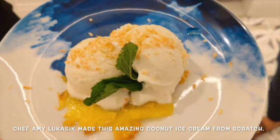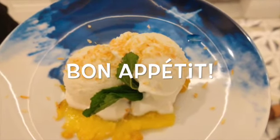Ice cream with coconut shavings, coconut ice cream, and roasted pineapples.